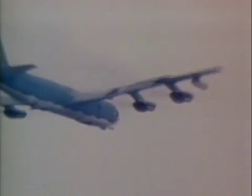Today's Stratofortresses may have to fly blind through atomic clouds. With the B-52 shielded by radiation-proof curtains, the EVS is the crew's only visual link to the outside world.